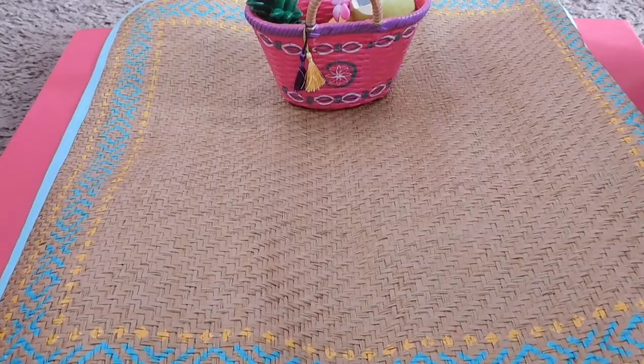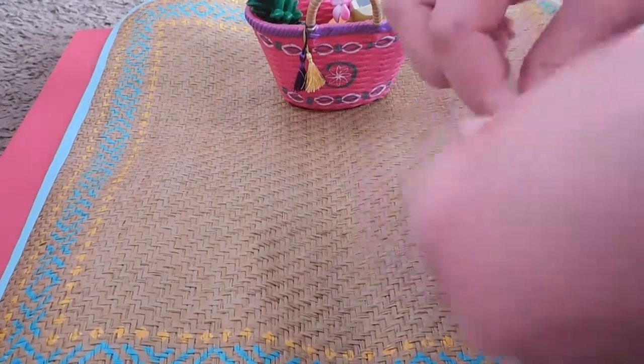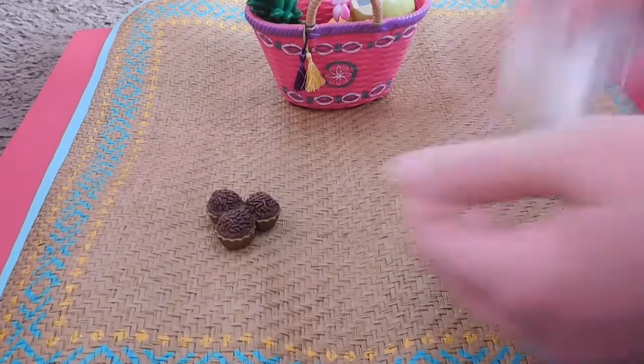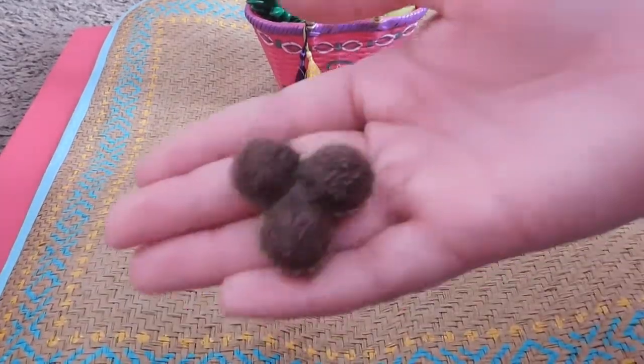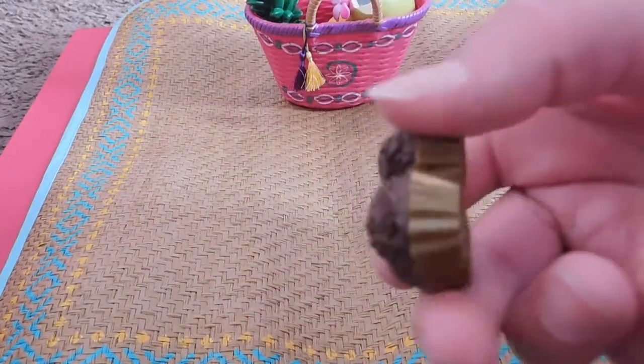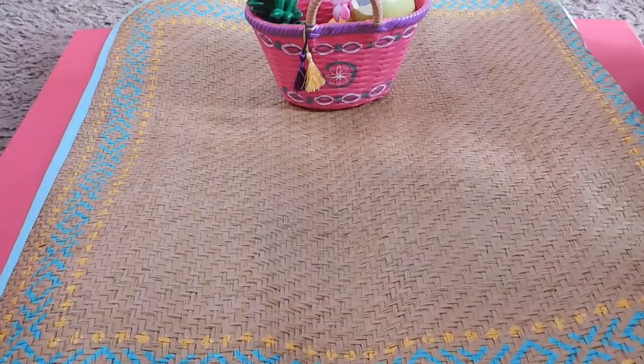set. It also comes with some dessert, because you know you gotta have some dessert on the beach. Comes with these little cupcakes, which are chocolate, and has chocolate sprinkles on them. Lots of sugar there.